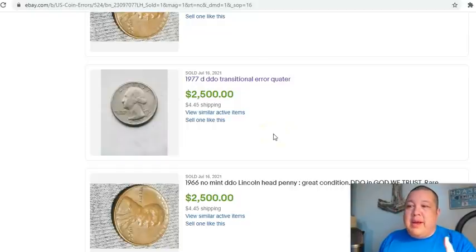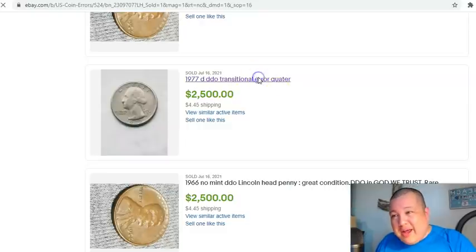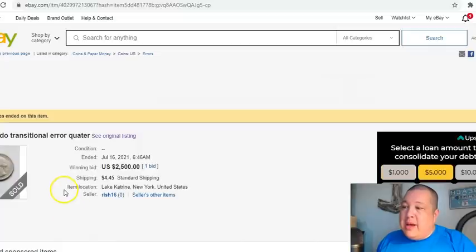So this one right here, we might actually stop after this one because it's just getting plain straight up ridiculous. We have a 1977D. It's a Denver minted Washington quarter DDO transitional error quater. All right, well, that's the error. He spelled quater instead of quarter. And hey, it's from our old pal Rich 16 up in Lake Katrine, New York. Yes, I'm calling you out, bud, because you can't be scamming people like this.